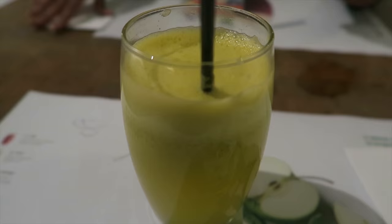Can I get the super green drink, please?